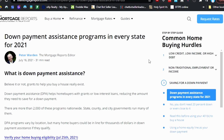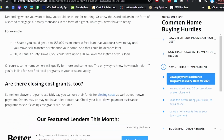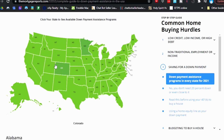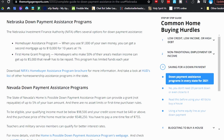You can also look for down payment assistance. Every state has one. For first-time home buyers, there are down payment assistance programs. In the state of Nebraska, where I'm at, they have one of these programs. Well, they'll actually cover your 5% down payment. That's huge. On a $200,000 house, that's $10,000. On a $300,000, that's $15,000 that they're going to be covering, so you can actually buy a home.